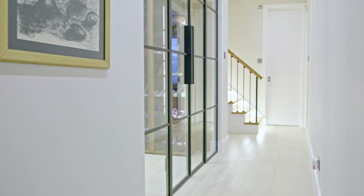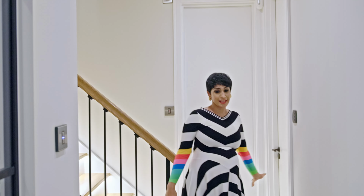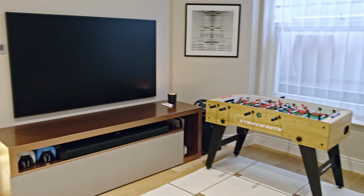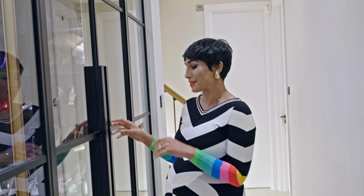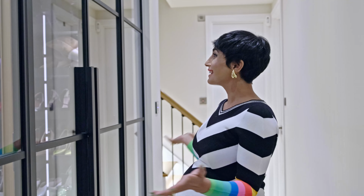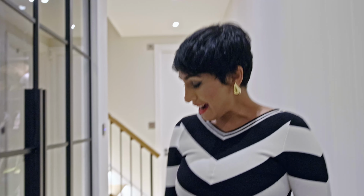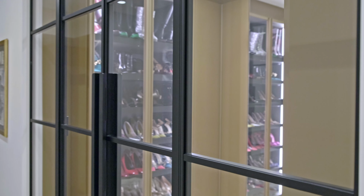So coming down these beautiful stairs, we are in our lower ground floor of our house. This is the family room, through to my passion, which are shoes, stilettos. I mean, it's just one of those things. So we had FCI and Ray to design this beautiful collection. I mean, really house my beautiful collection into this space. And then onto the master bedroom.